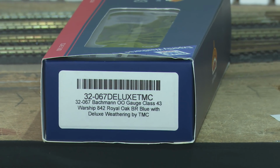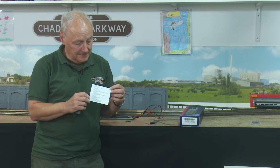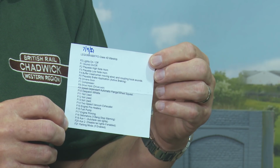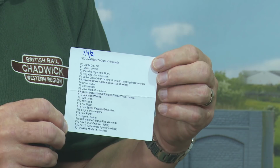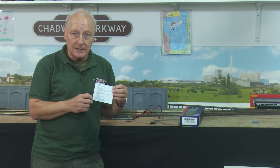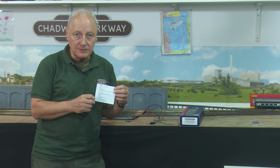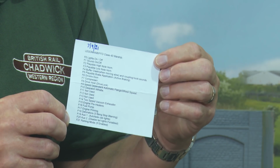It's obviously a Bachmann 32-067, which has then been deluxe weathered by the modelling centre. And this is the piece of paper that was supplied to the TMC along with the version 5 Loksound decoder from Lego Man Biffo, detailing what functions have been fitted to that sound decoder. I must confess I have had better instruction sheets.